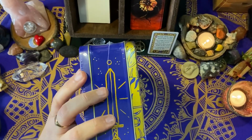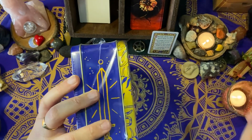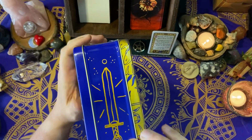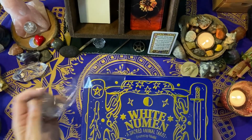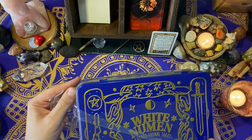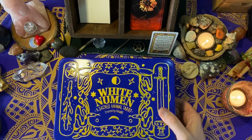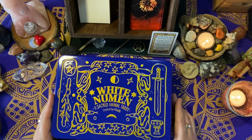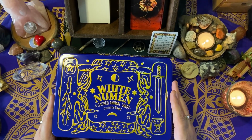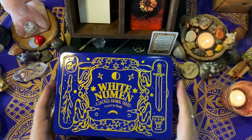So the idea behind White Numen is that it is an animal, sacred animal themed tarot deck. And from what I can understand, it's from a time where we used to revere animals as deities, as gods, looking at old cave paintings of animals that were part of ritual. And, as I say, revered long before the times where we started personifying deity and moving them from the physical world to heavens and things like that.